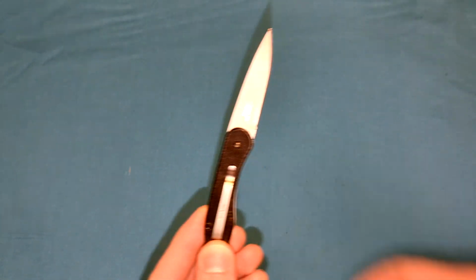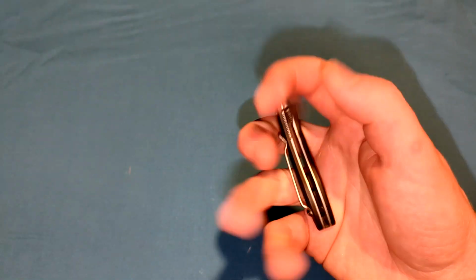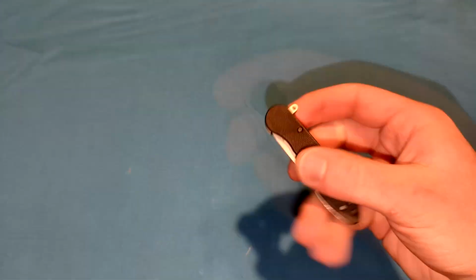Why did it not make it into the top 5? Just because it's simple. It's so simple and it's so affordable. There's nothing really crazy special about it, other than perhaps the OD mechanism, because there's only 2 knives in existence that have it, this and the OD1. And I just love the sheer simplicity and how lightweight it is.